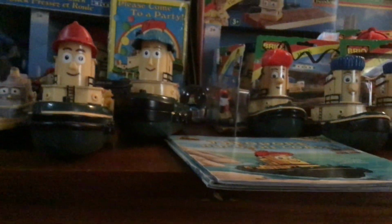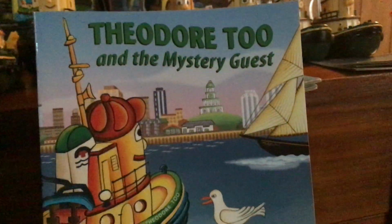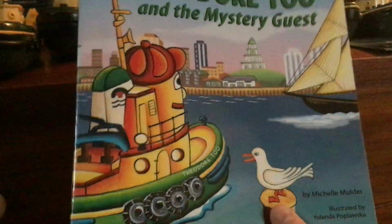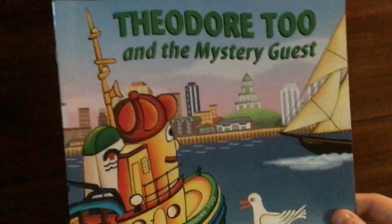Alright, just gotta back up Emily. Then we have, if I can find the right books, because they're flat enough, they actually made Theodore 2 books. I have one of them. Here's Theodore 2 and the Mystery Guest. These books are kind of alright, I guess. They're not my favorite, but they're good to have. I do have another copy of that, which I will be selling at one point.